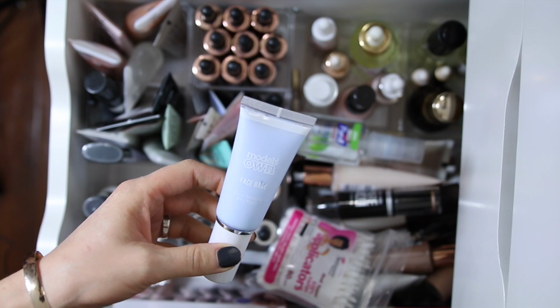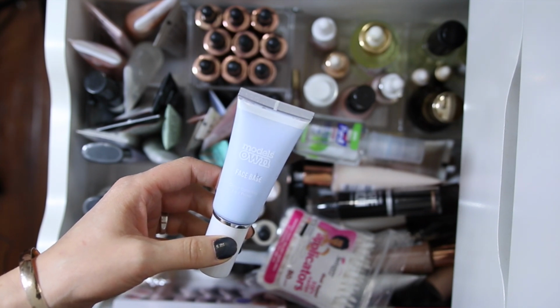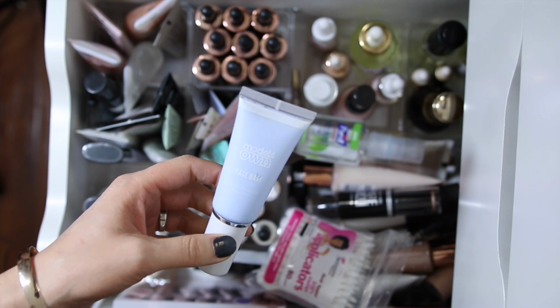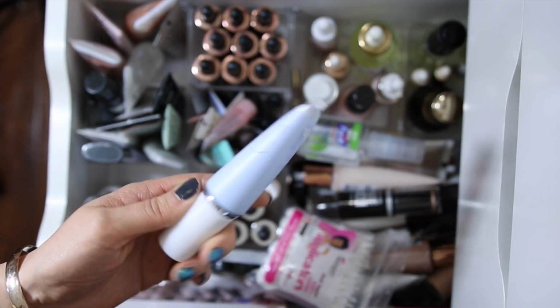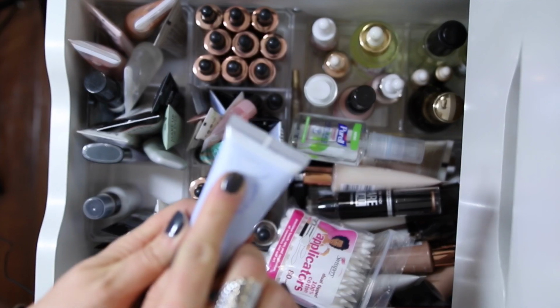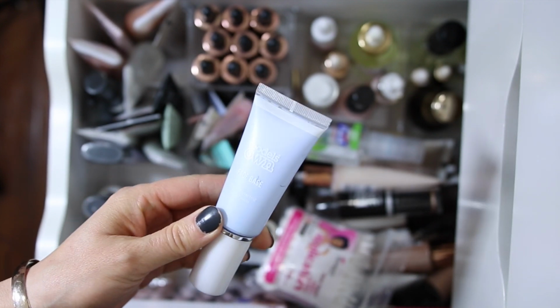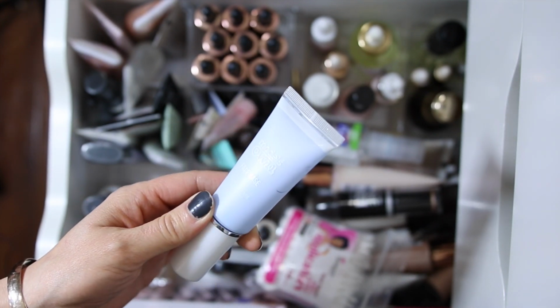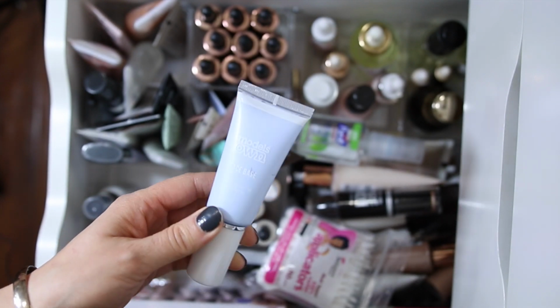I just have other primers that I like more. This is a color correcting face primer. I actually just prefer hydrating, illuminating primers. Those are my favorite. So I'm actually going to get rid of this. It does say hydrating, but I don't remember if it was hydrating or not. I just remember it being a little color correcting. It just helped a little bit with my redness. So yeah, I'm gonna pass that.